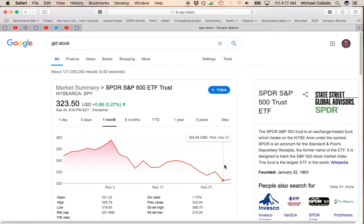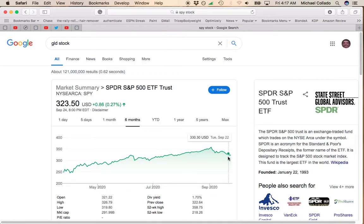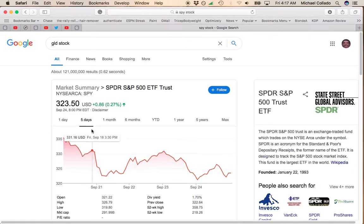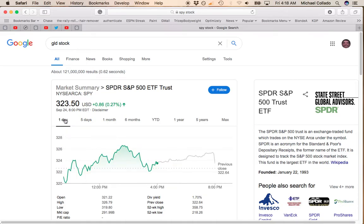This is the 1 month chart, and you can see it's not really pretty right now for the S&P 500. And then moving out for 6 months, it doesn't look as bad, but things are pretty rough right now. But I do think we're going to get through this and set ourselves up for a nice end of the year rally with tech stocks.